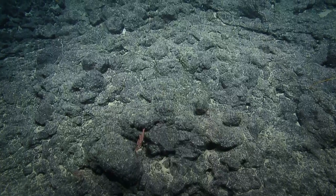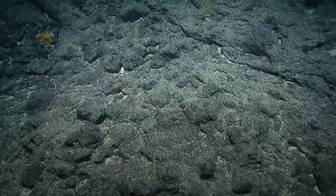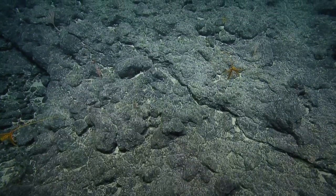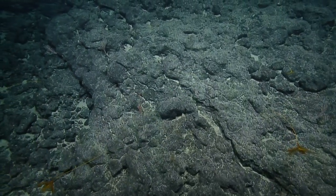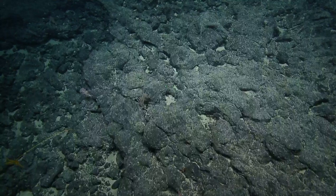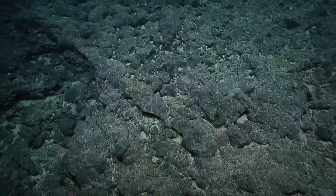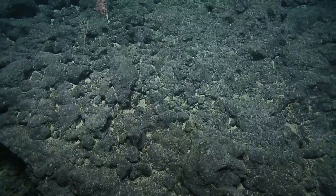Got a pretty specific question here. Someone's wondering, has Nautilus, or anyone else to anyone's knowledge, explored the seamounts north of the bend in the Hawaiian archipelago heading towards the Aleutian Trench? Just wondering if they've been dated through geologic sampling. So that's the Emperor Seamount chain. I don't know if Nautilus has dove on them, but others have. I believe Amy Baco-Taylor has done some studies of the animal communities on some of those seamounts. There's definitely been geological sampling, so we know it's older than the Northwest Hawaiian Island chain. Great. Thanks for that question. That's interesting.